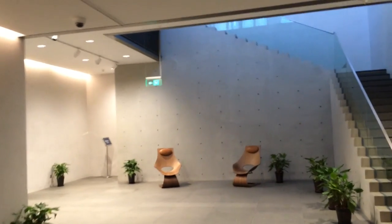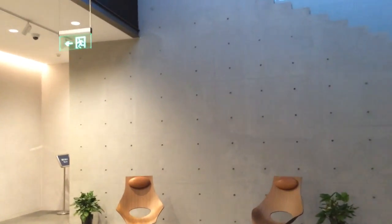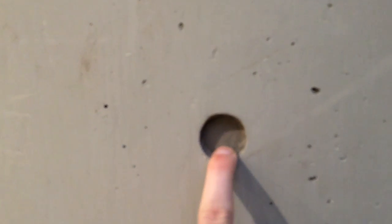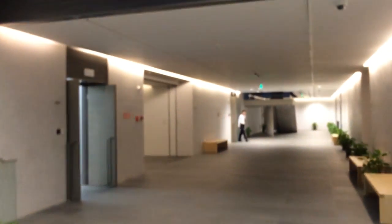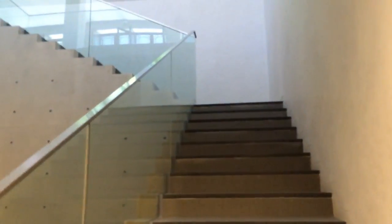Here's the signature Tadao Ando. Concrete with a hole in the middle there, but filled in. No? Slightly depressed. I think Tadao Ando is the one who did the Museum of Modern Art in Fort Worth. Concrete and glass and steel. I thought he was a Japanese architect.